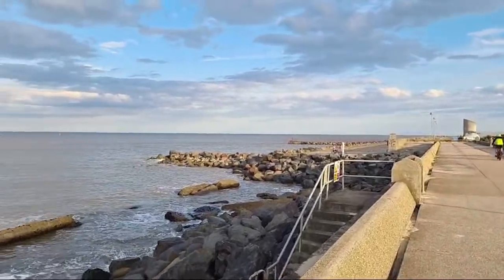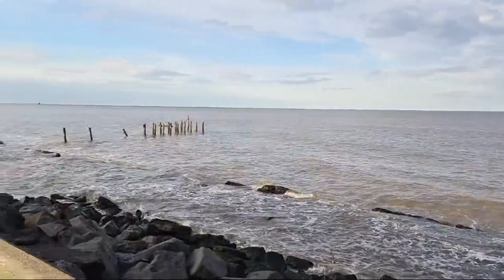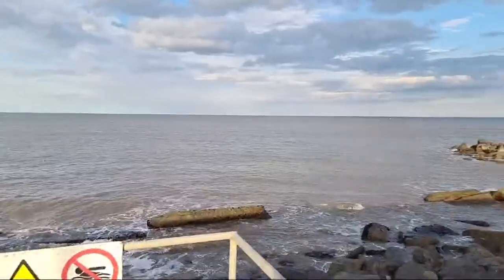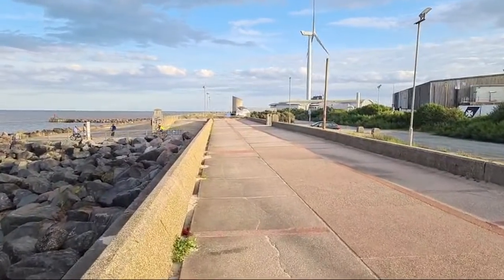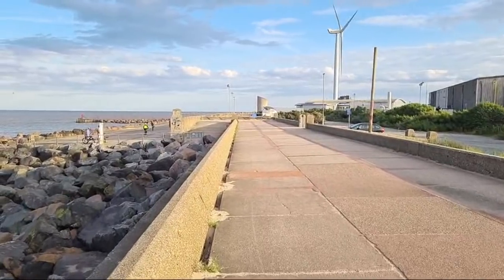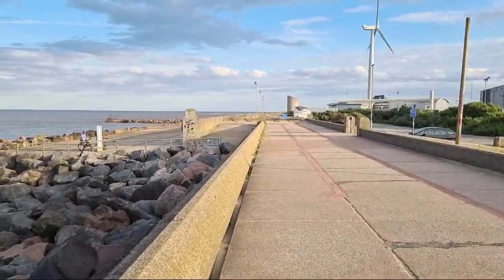The sea does look very calm this evening. The North Sea, which is obviously normally a very rough sea, is quite calm. But around here, of course, you've got a lot of silt. So just around the corner, you've got Lowestoft South Beach, which in the past has been an award-winning beach and had that blue flag status. Again, I don't know whether they got it this year. We'll find out when we walk up there.